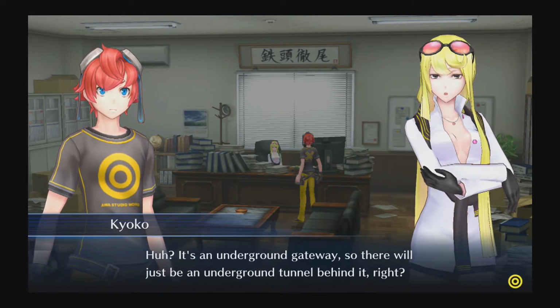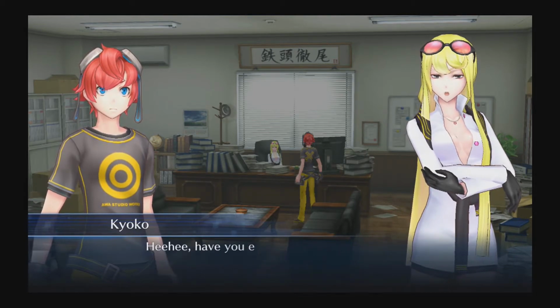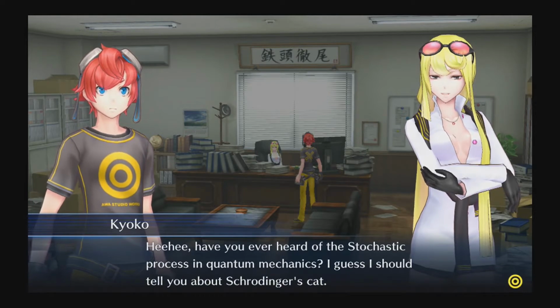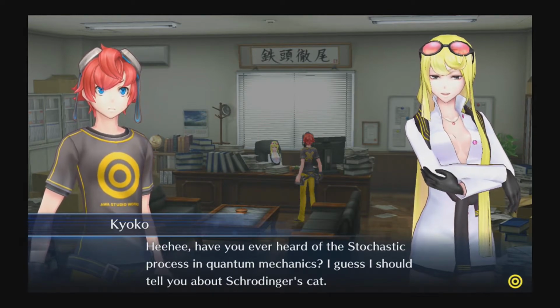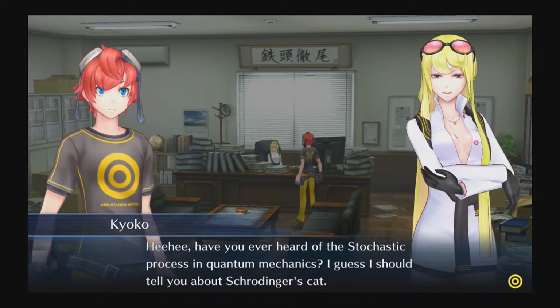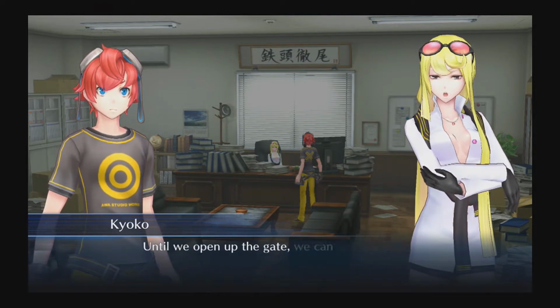Huh? It's an underground gateway. So there will just be an underground tunnel behind it, right? Have you ever heard of the stochastic process in quantum mechanics? I guess I should tell you about Schrodinger's cat. No! Do not tell me about Schrodinger's cat! I've heard so much about Schrodinger's cat from many other sources.